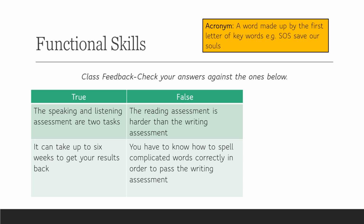So now if we look at the false statements then, so the reading assessment is harder than the writing assessment. Now really this could be true or false, and it really comes down to the individual. Generally speaking though, reading is something we do on a day-to-day basis, even if it's just something as simple as reading a text message or something on social media. We're still engaging with text quite regularly. However, writing is something that we don't often do, especially when you think about things like writing a letter, which again is something that isn't done often unless you're dictated to do so by some form of employment.